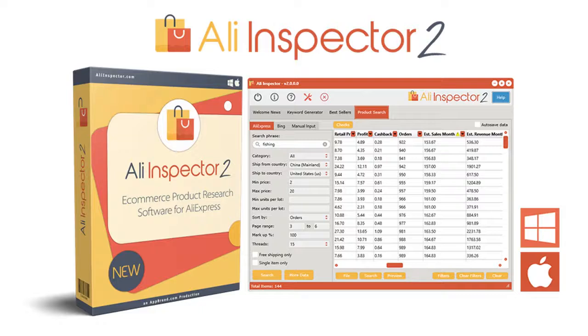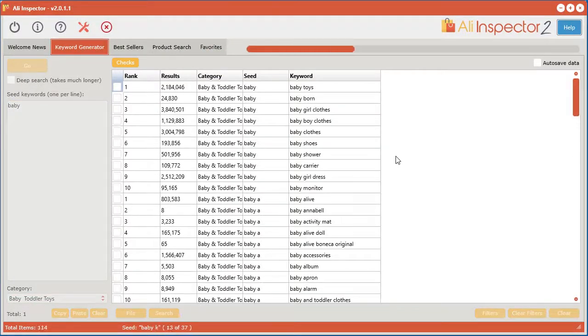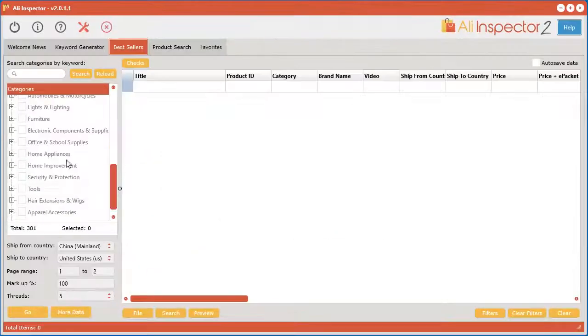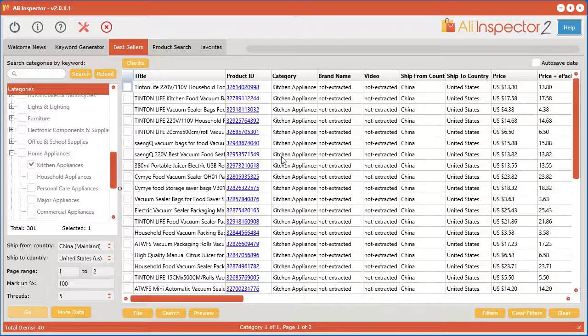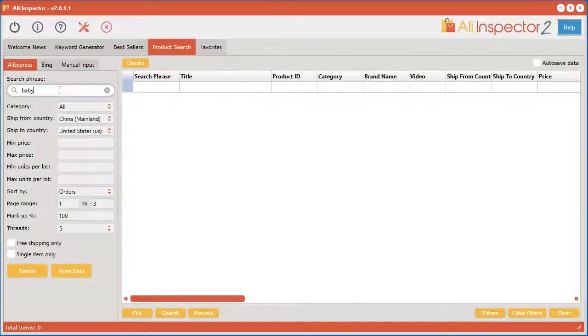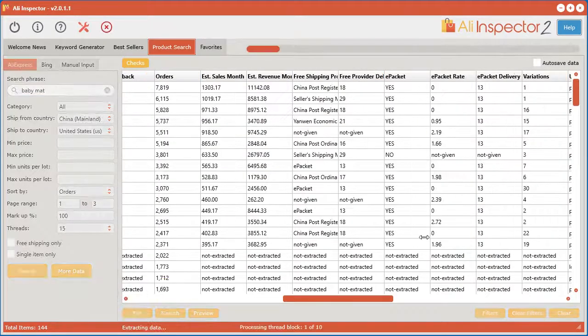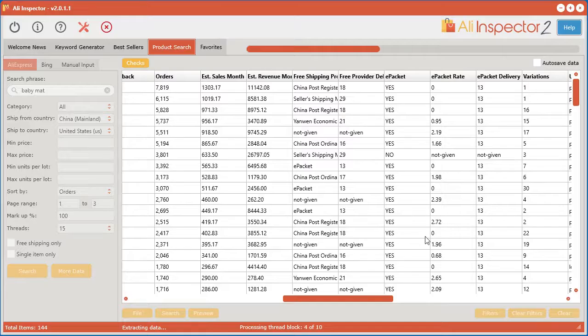In the latest version of this Ali Inspector software, you get a ton of incredible features that you won't find anywhere else, such as a tool for instantly generating the top popular keywords and niches directly from AliExpress.com, a bestsellers tool for uncovering all the top selling products from over 380 AliExpress categories, and you get a powerful keyword search tool with multi-thread technology, making it 15 times faster than its previous version.